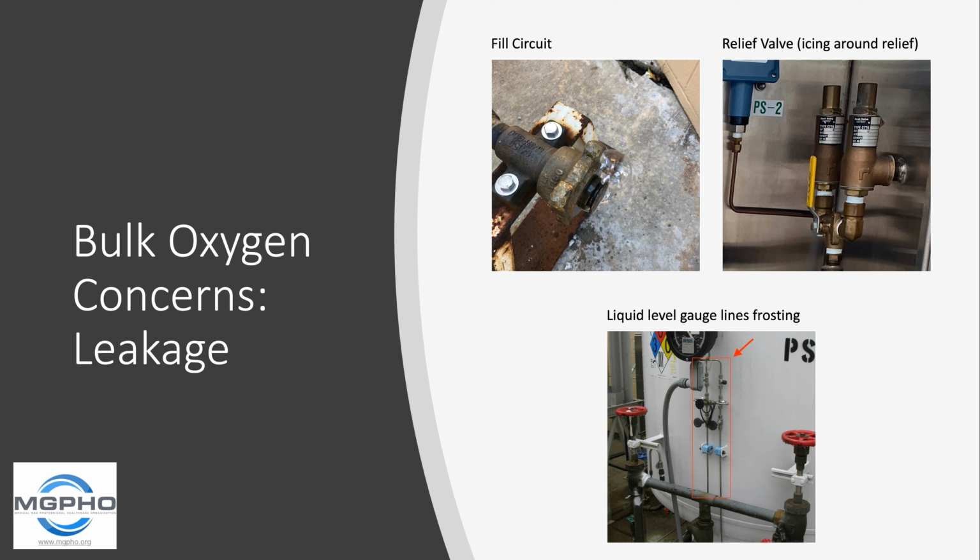And then the other spot you can check is the liquid level gauge lines. Those will frost up sometimes if you have a leak in the actual gauge circuit. Those are going to be the silver, normally some swage lock fittings that are put together coming up the front of the actual tank, leading to the liquid level gauge itself.